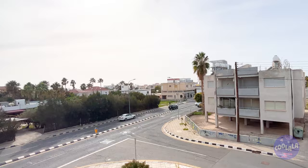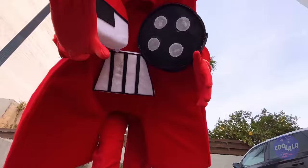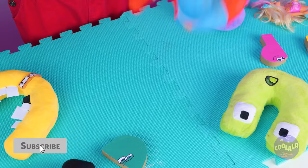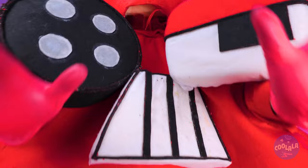Look, it's Pomni! Is that a new trapeze act? Don't worry, she always lands on her feet. No, wait, that's a cat. It's okay, A's got you. Ooh, she's already glitching out. Start by blasting that boil on the back. You know, that goop looks kind of familiar.